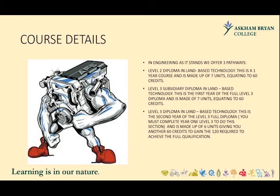A little bit about the course details. So in engineering as it stands, we offer 3 pathways. We've got the level 2 diploma in land-based technology, so that's a 1-year course and is made up of 7 units equating to 60 credits. We've got level 3 subsidiary diploma in land-based technology. This is the first year of the full level 3 diploma, and again it's made up of 7 units equating to 60 credits.